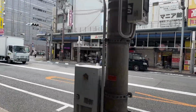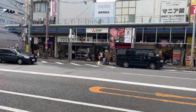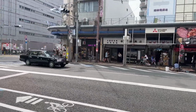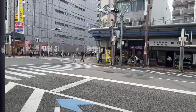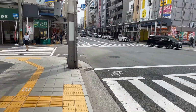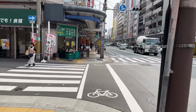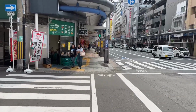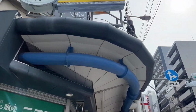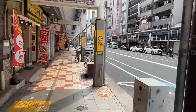But each one of these stores, I'm trying not to zoom in too much, but there's pretty much naked ladies in that building, visible from the street. So more Chinese food. Din Town. Again, I have to be careful.